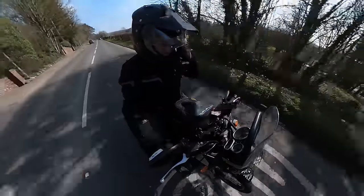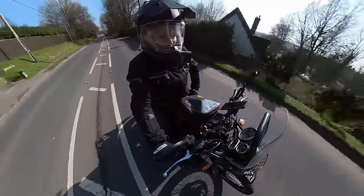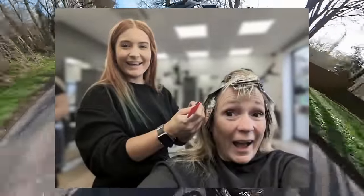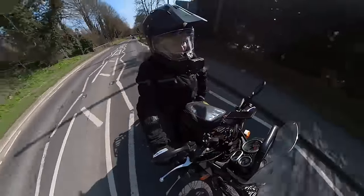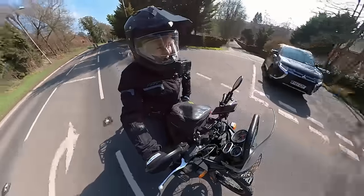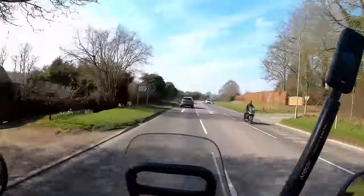Bloody fringe. Need to go back and see Meg, my hairdresser. Poor old Meg, she does despair. Last time she did my hair for me, she did it beautifully. She coloured it, cut it, straightened it. Oh, it was beautiful. I walked straight out of the hairdressers and put my helmet on. Oh, bless her. It is a nice day for biking.